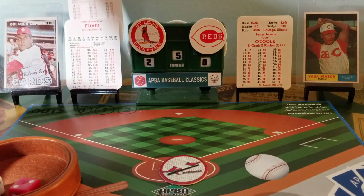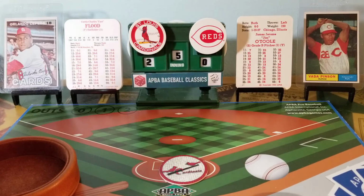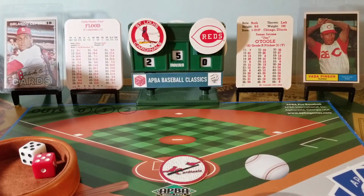Here is Curt Flood. I spent a lot of my summers in Texas with my uncle, and my grandfather always watched the NBC Game of the Week.